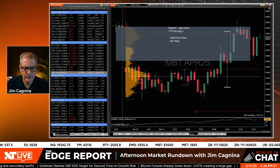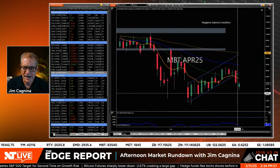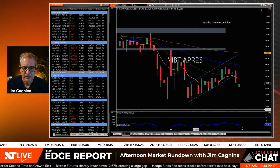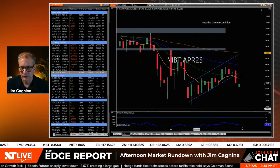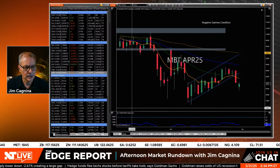In any event, just to take a peek at the daily on Bitcoin really quickly, because I want to see if we're back in that. We're still miles away from that trend channel. Not even close on a daily chart. So it's fighting its way back up, but we'll see what happens over the course of the next couple of days.